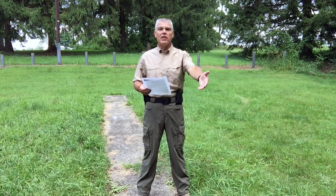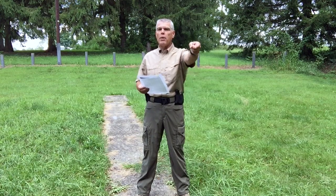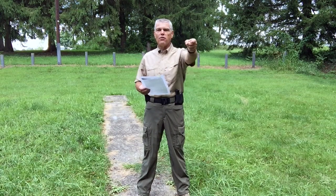Stage 2 of the North Dakota Handgun Qualification Course takes place at a distance of 10 yards from the target. And this is fired entirely with my non-dominant hand. On the signal to fire, I have 25 seconds to fire 12 rounds with my non-dominant hand.